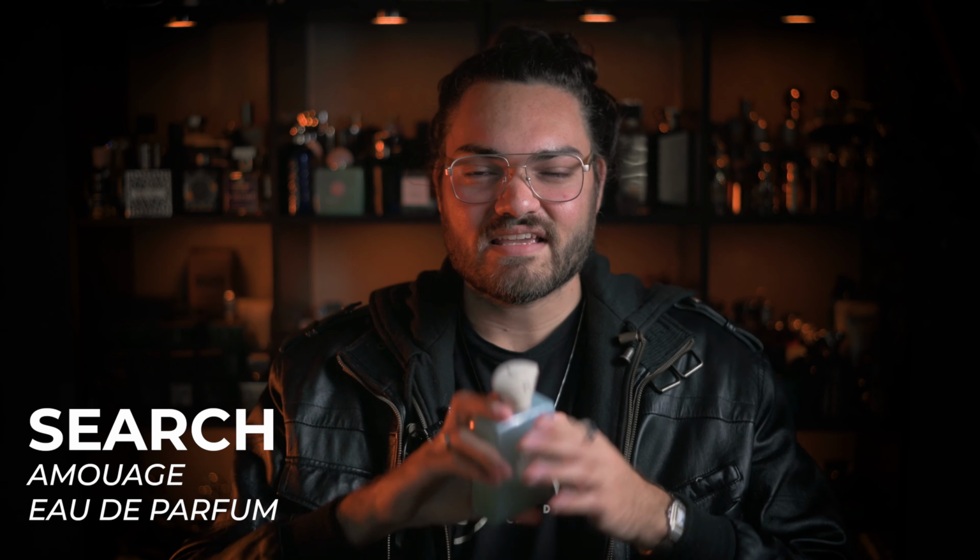Now on Friday, I also went with a super long-lasting fragrance. I did 2 sprays of this stuff, and it lasted well over 12 hours. This stuff is no joke whatsoever. This one is Amouage Search. Now, there's something so incredible about this juice. It reminds me of just a very cool and also very warm and spicy fragrance quality.